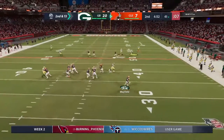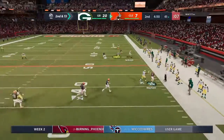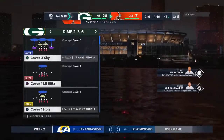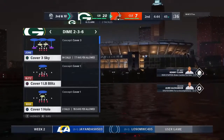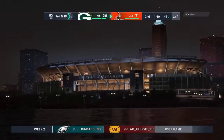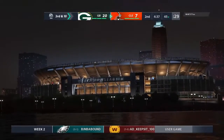Mayfield looks to throw. Flushed out right. And now he's going to use his legs. And he'll be brought down right at the 45-yard line. He'll wind up getting 4 there on his own, but it will leave him now with a 3rd down situation. Brings up 3rd and 10.